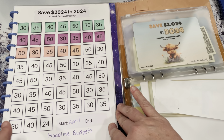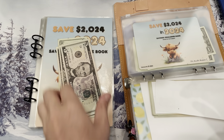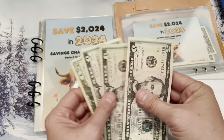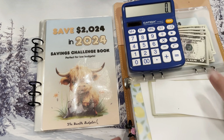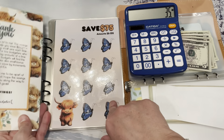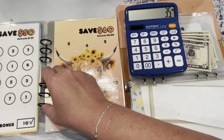All right, next up is my other 2024 one from Carmen over at the Humble Budgeter. And this one, then we have the remaining $35. So I had $80 total budgeted every single paycheck for this. So $25, $35. What I do is I just load the $35 onto a calculator. That way I can just subtract the amounts as I scratch off. Since this book is primarily a scratch off book, it just works easier for me. I am going to eventually go back to bingo, but I really want to finish this page today.